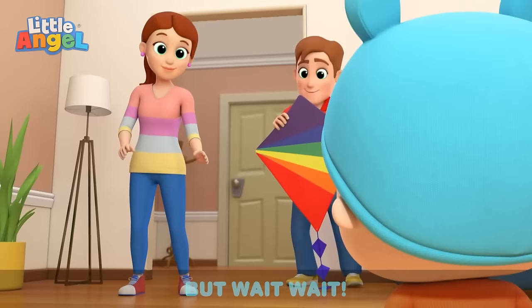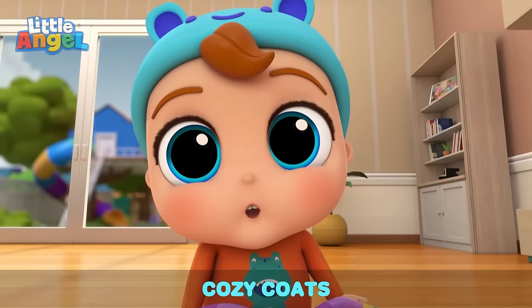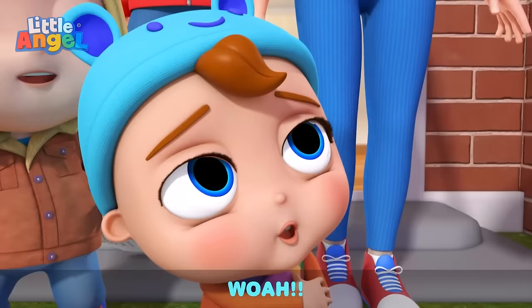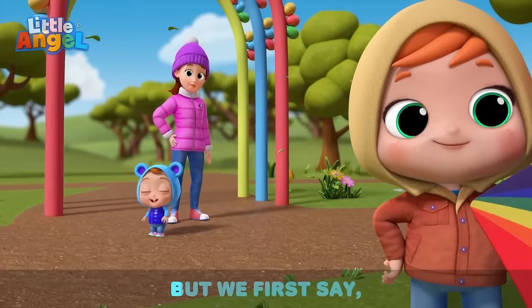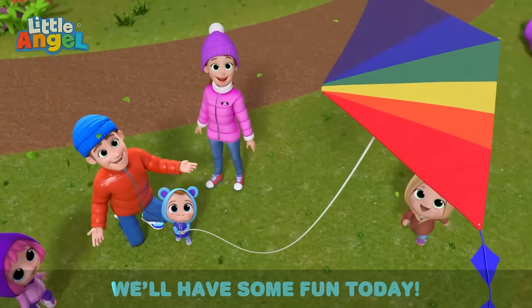But wait, wait, Mom and Dad know what you need to wear. Cozy coats shelter us when the wind goes whoosh. Your mom and dad, when we say, let's check, check, and let's get dressed for the weather. Are you ready? When they're on, we'll have some fun and play. But we first say, let's check, check, and let's get dressed for the weather. Are you ready? 'Cause when we're done, we'll have some fun today.